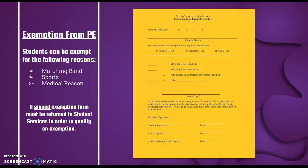But some students qualify for an exemption from PE. This is a form that must be on file if you are going to take an exemption for PE. Some of the reasons students qualify would be that they are a member of the marching band, so you can be exempt from first semester. For a medical reason, you would have to have a note on file from your doctor stating specifically why you could not be in physical education, and we would just attach that to this form. That can be for 1 semester or both semesters, all year.